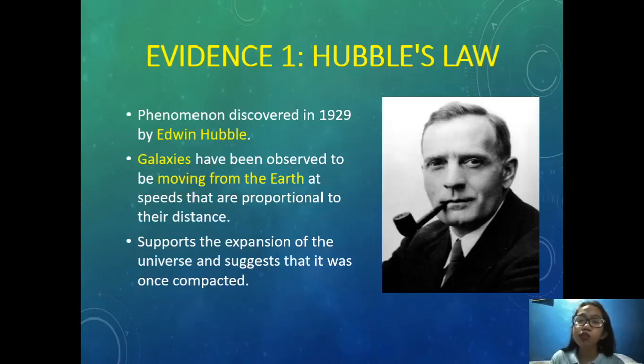Okay, so evidence number one is called Hubble's law. This has been proposed by Edwin Hubble. If he sounds familiar to you, that's because he is the inventor of the Hubble Space Telescope.